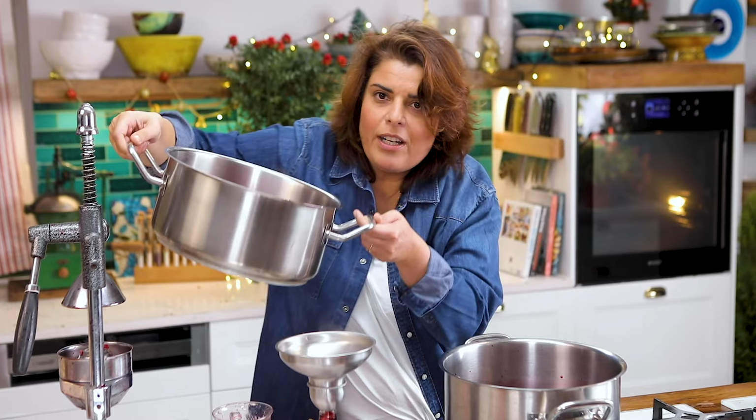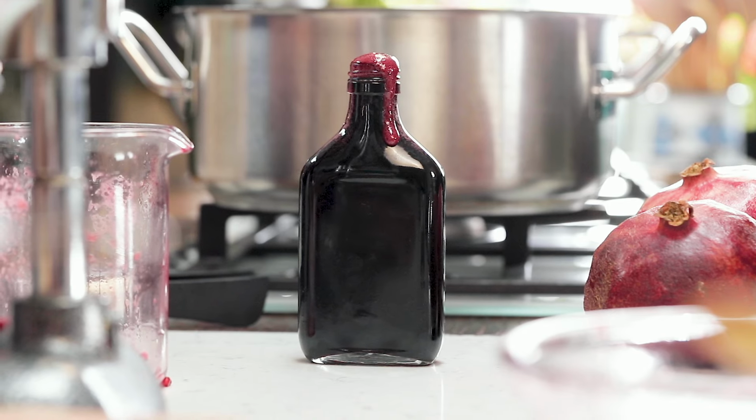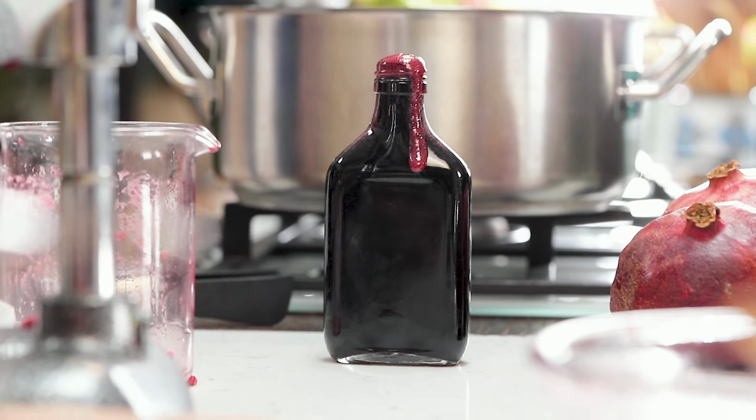British person is trying to invade me. No! But this is how you make your own pomegranate sour.